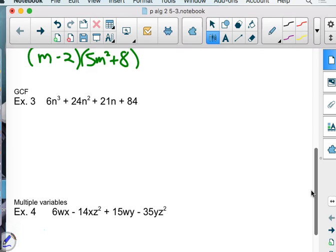Can we put any of those together? Cubic, squared, end of the first, no like terms. But let's see what we can do. We got big numbers for that second part, huh? 6n cubed plus 24n squared. What you got, Mike? 6n squared.